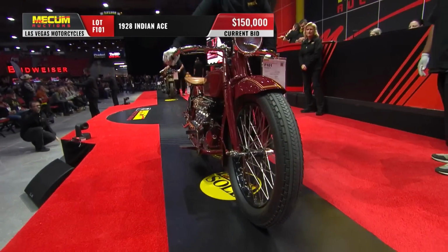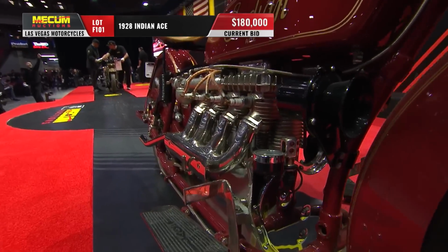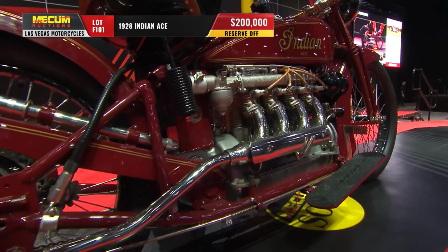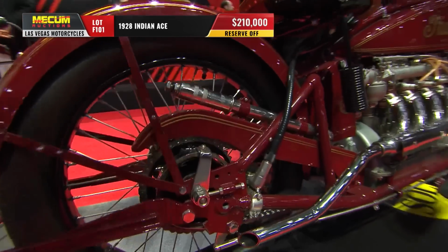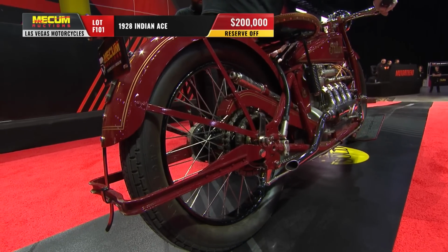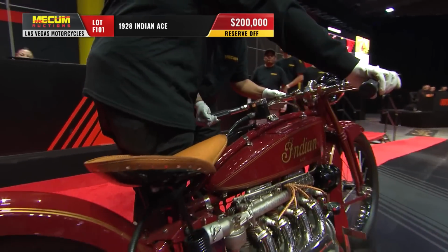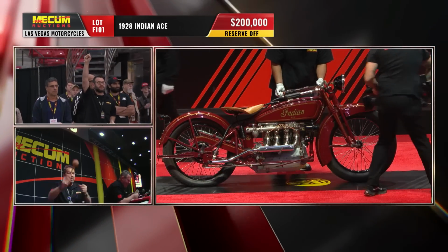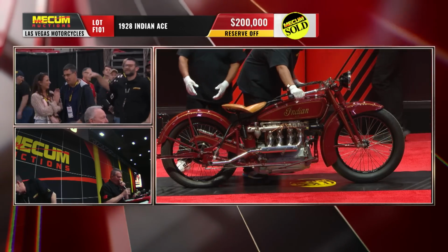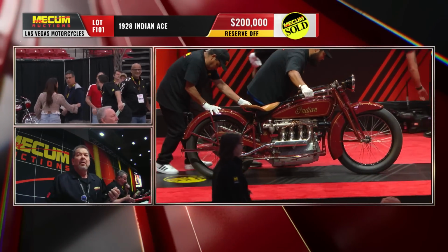Oh, my goodness. 150, 70, 80. The reserve is off at $180,000 now. Well, you know, we should be surprised, but we have been to this auction before, and we understand the dynamic of what happens here. We're going to see a lot more affordable motorcycles, but getting off to this great start with world-class, A-list, investment-grade antique motorcycles is part of what this auction is all about, Paul. This is a brilliant machine. Well, the Ace sells for $200,000 even.